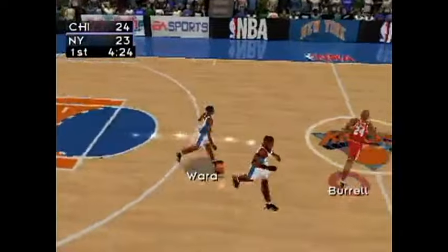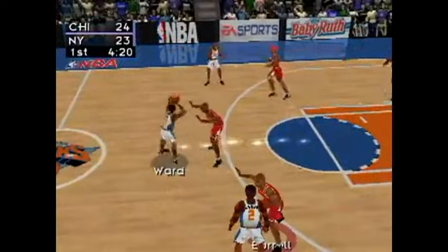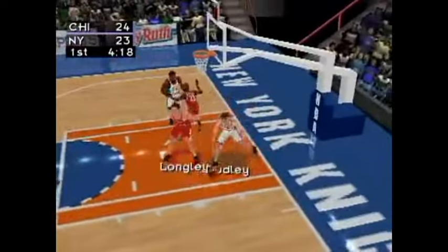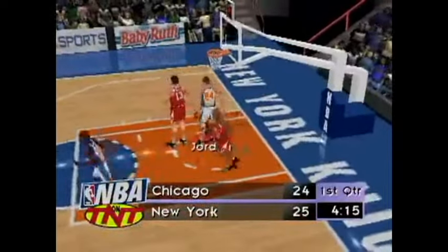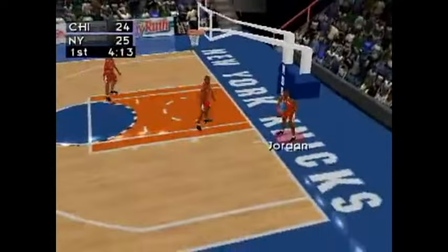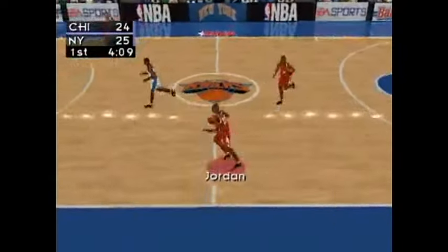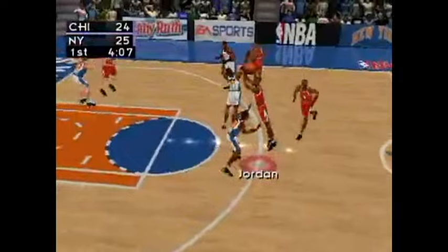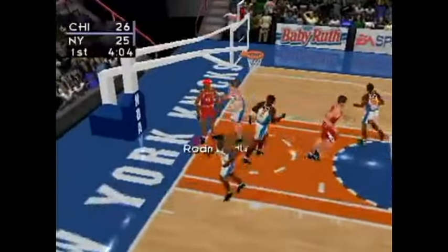Four minutes and 25 seconds to go in the first quarter. Ward to Dudley. Goes in for the jam. The Knicks 25, the Bulls 24. Number 23 gets the ball. Takes the three-pointer. Rodman with the reverse jam.